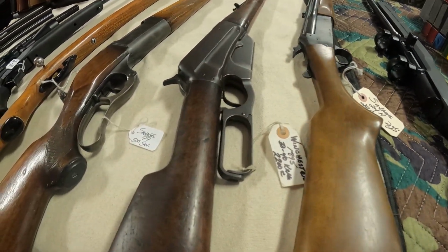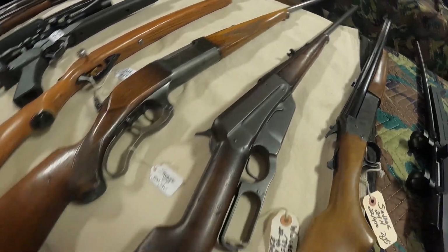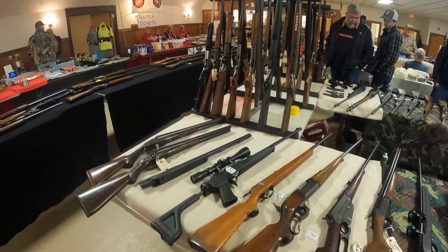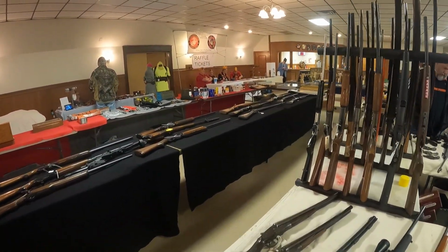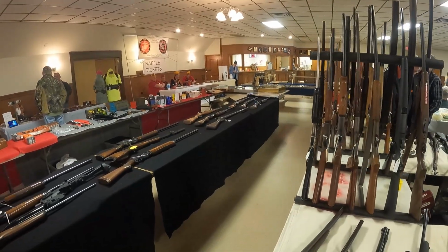There's 2200 on this one right here, this Winchester 30-30. That 30-30, Craig? Oh, that's an old school gun right there. I ain't seen a 30-30 in a long time. I gotta remember because my name's Craig, so that's why I know that round right there.